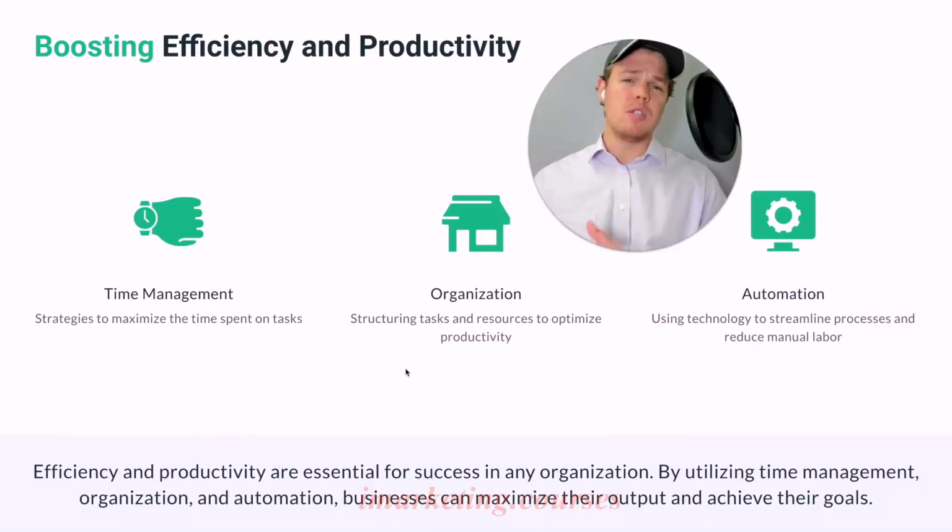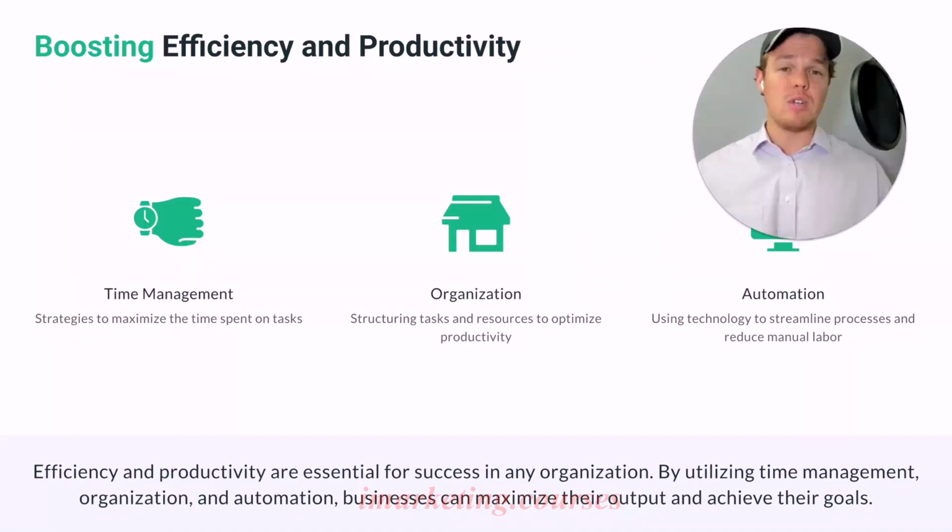Starting with one of the main functions of what an AI automation agency provides as value, which is going to be boosting efficiency and productivity, and more specifically with 3 main categories: time management, organization, and automation. Combining these 3 columns into a business's backend really allows us to maximize outputs and really achieve an underlying business's goals.